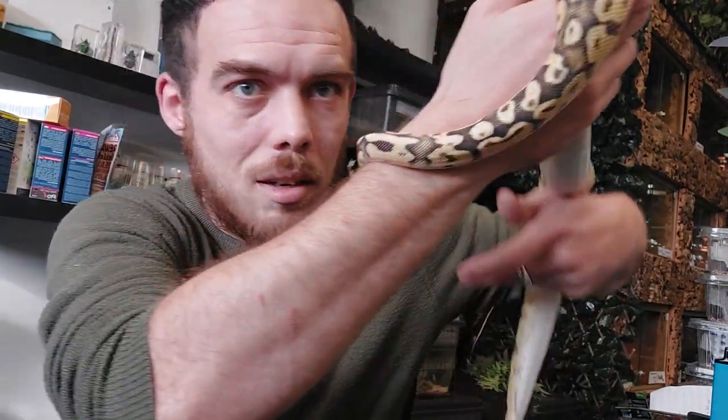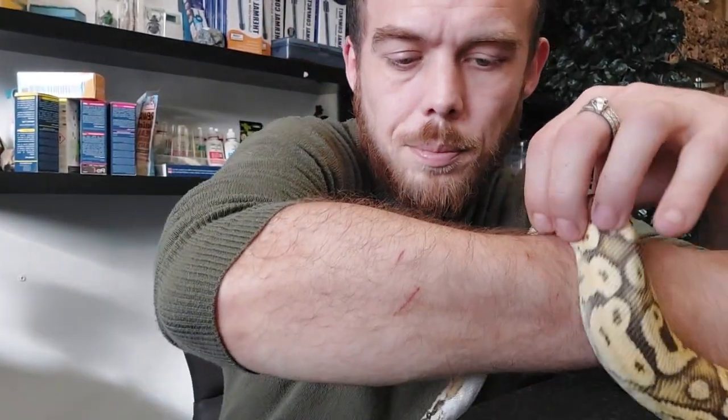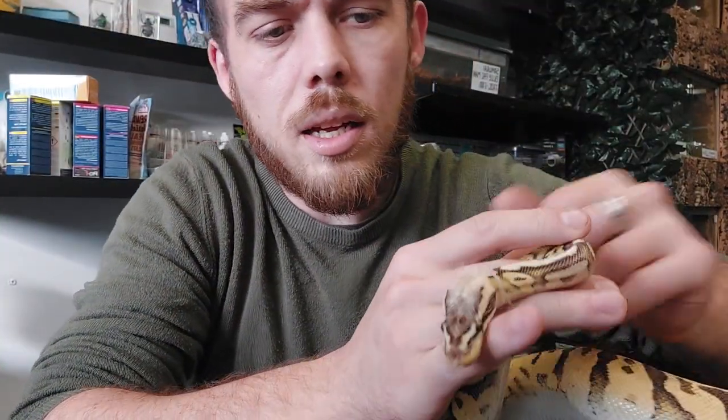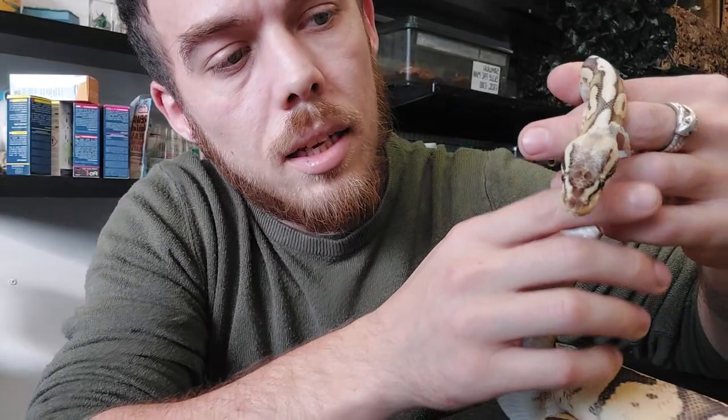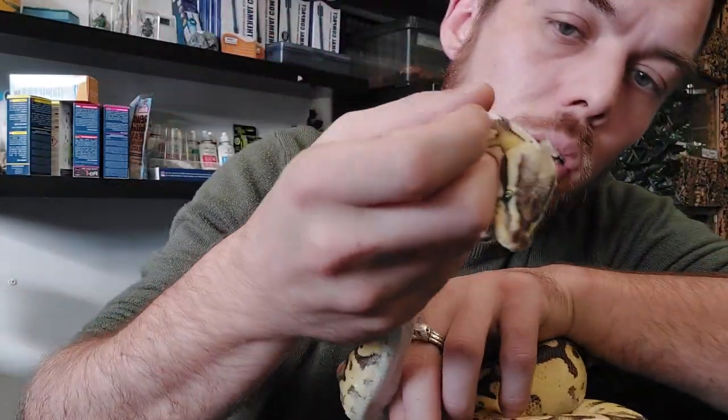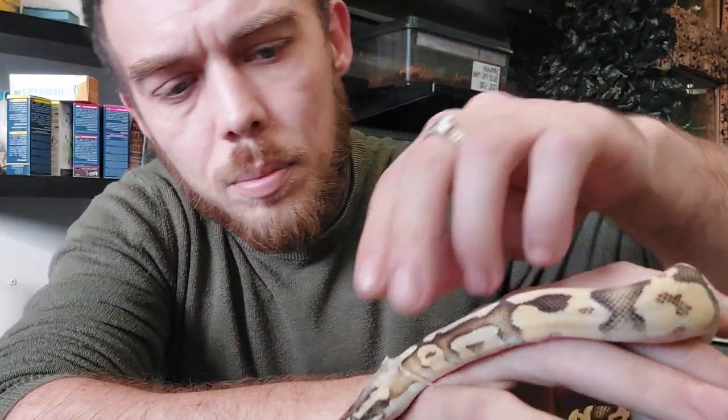Okay, now we've got to do the head. Okay, this is going to be fun. All right, let me put you at level. There you go. So the head's going to be the worst bit for her. She's not going to like it. And I'm not sure if she's got her eye caps off yet or not. Depends on how big this piece is on the head.